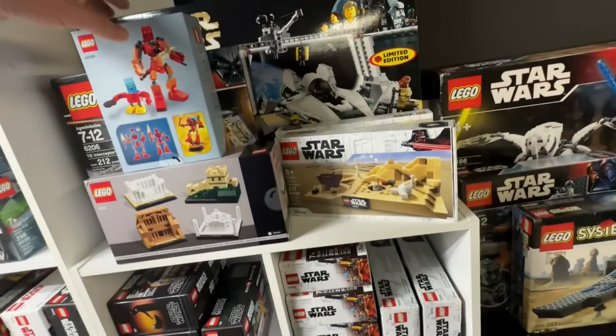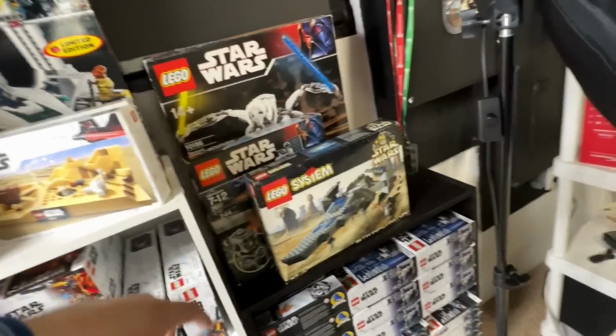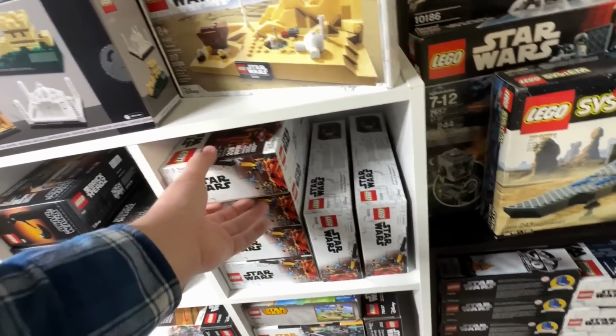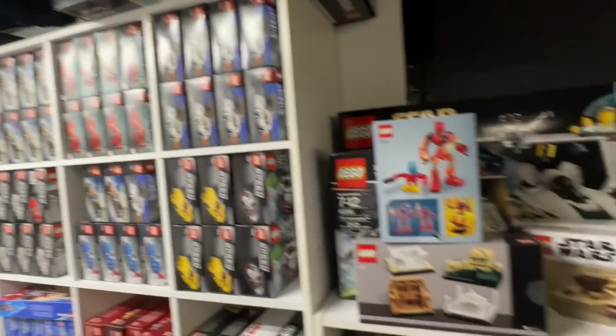We have some more sealed stuff up here. TIE Interceptor, Home One Mon Calamari, sealed Grievous, sealed ATST, sealed Sith Infiltrator. These are actually kind of valuable now. These Duel on Mustafars, so these are both actually open boxes. I will admit that. Again, these are part of that 1 or 2% open boxes. World Map and 2019 Tantive.